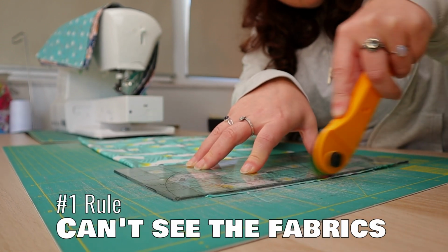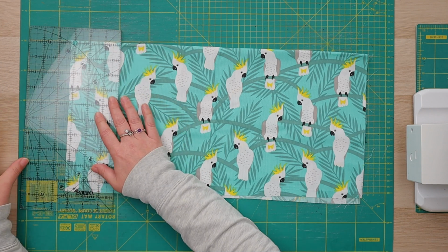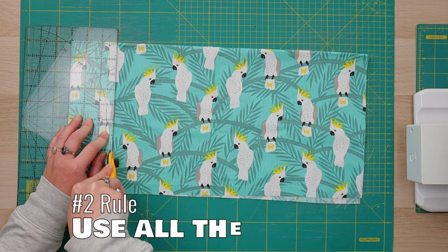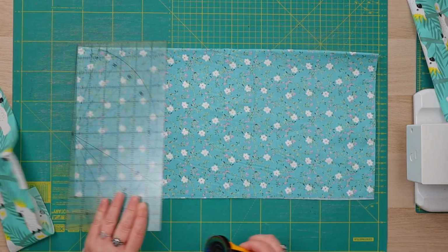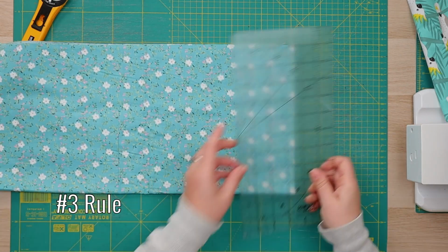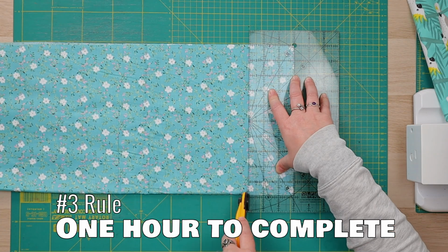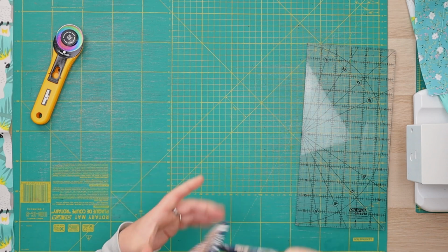Now, before we did this, we did establish some rules. First rule, I couldn't see the fabrics beforehand, of course. That would ruin all the fun, right? Second rule, I have to make something using all the fabrics he bought me. That really is the scariest part for me, I have to say. And third, whatever I make, I need to make it within an hour. That's the time I have for this. And I mean, it's gotta look nice, right? I have a reputation to defend.